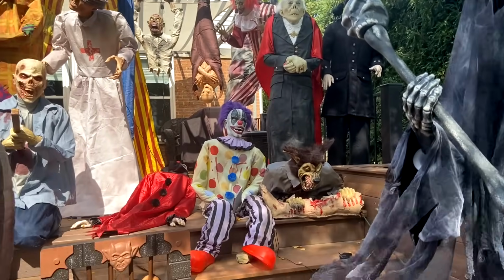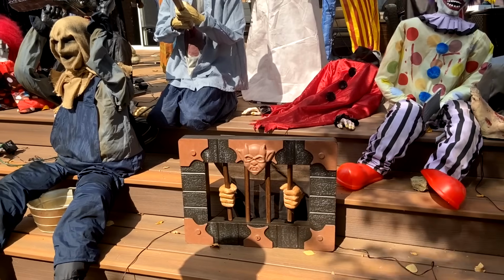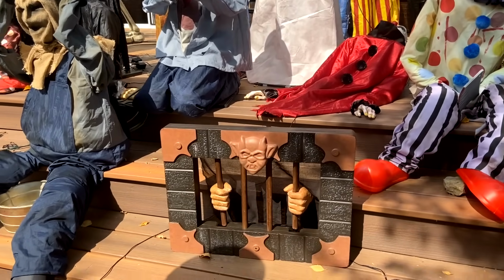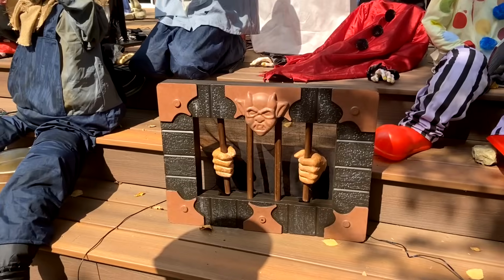Super cool. I like the water noises at the end, but I don't like his voice. Other than that, he's awesome. Next up, we have Life Sentence. This is a newer one I got, but it is an old prop. And there he goes.